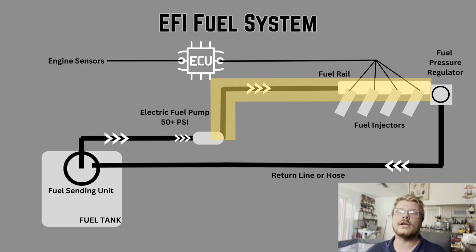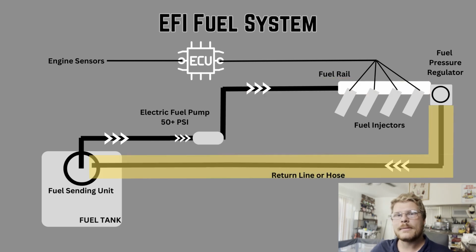But the fuel pressure regulator maintains a high side with constant pressure feeding the fuel injectors so that the ECU knows how much fuel the injectors are going to deliver at all time, and any excess fuel is bypassed and returned to the fuel tank.